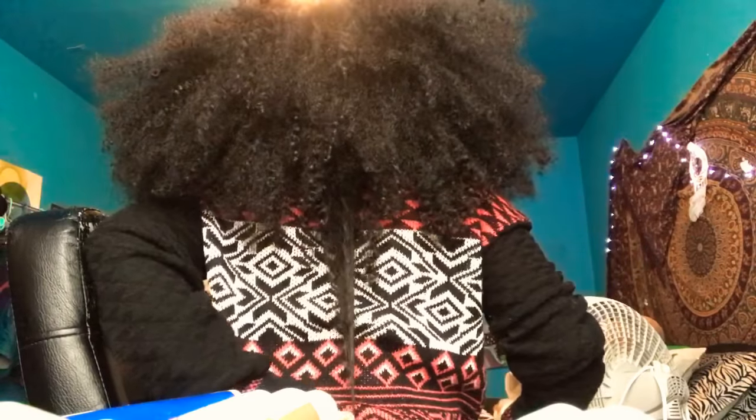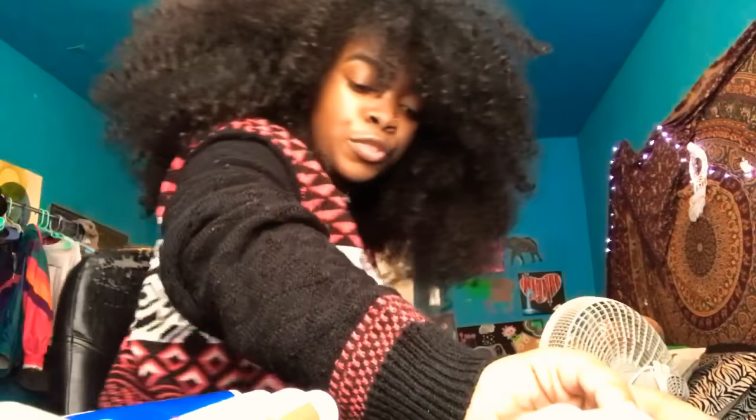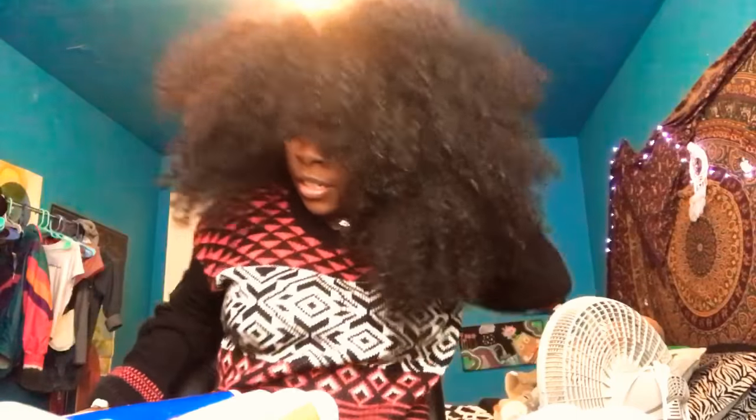This is the back. This is the front. So if you want me to stretch it out, that's how it is stretched out. I don't know if you can see. That's how it looks when it's stretched out. So it grew a lot.